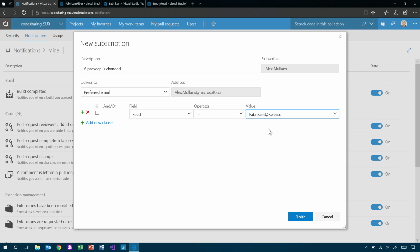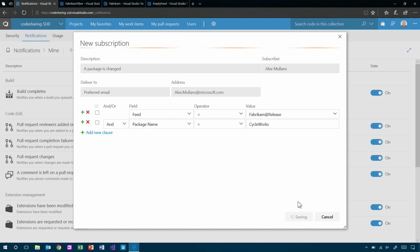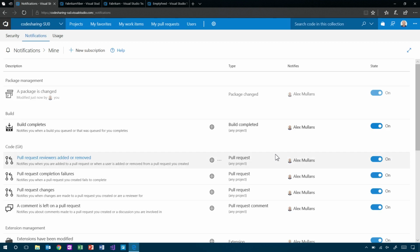So let's say, I'll say packages from Fabricam release. Now this, of course, will tell me if there's any package in that feed that's promoted. Maybe I only care about a specific package, so I can choose package name, and I can enter any package that I want. So we'll say like CycleWorks, if that's a package that I have. I can just go ahead and click Finish, and then anytime a new version of that package is published, I'll get a notification. And so this works for NuGet, NPM, and Maven? It does. It works for any package you store in package management.